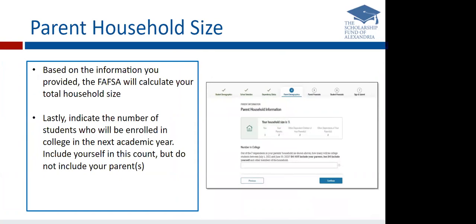The next question will want to know how many people in your household size will be in college this upcoming year. Note, your parents do not count in this number. So if your parents are in college, they would not be listed here as a number in college. You, the student, would count as one. And then if you have any brothers or sisters that are also going to be in college next year, they would also be listed here. So the total number of people in college would be listed in this section.